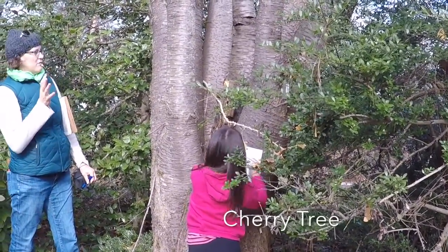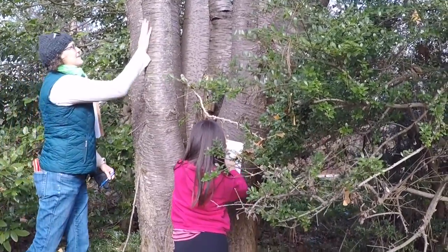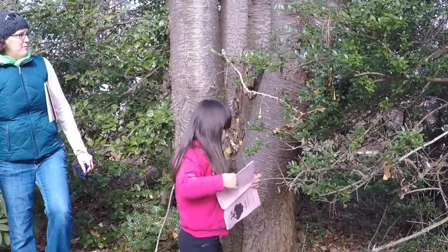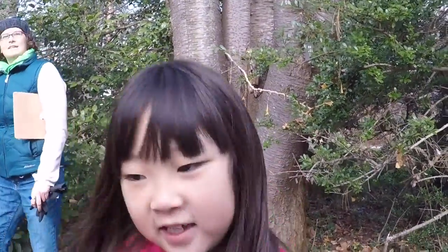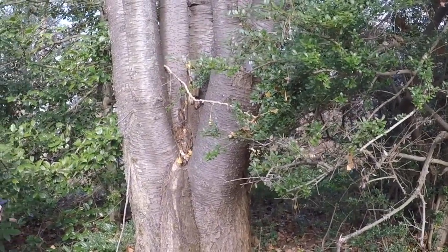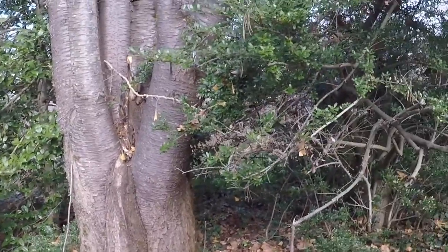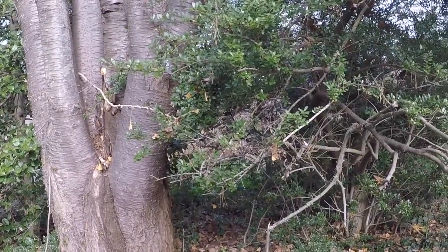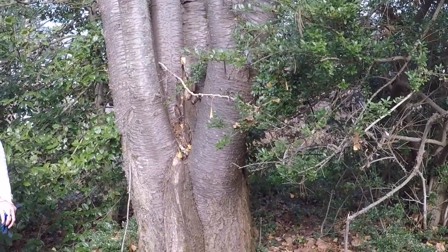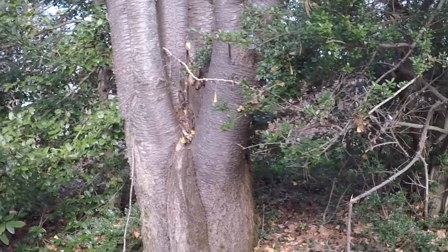Now this one is very old and sick, but still good. Still flowers like crazy, and a good example of bark. Cherry's not good for wet areas. No, generally not, and they do tend to be short-lived, so less than 50 years they'll tend to live. This one is the exception to that rule, but yes, not wet areas and generally full sun, although you can find some that'll do okay as an understory.